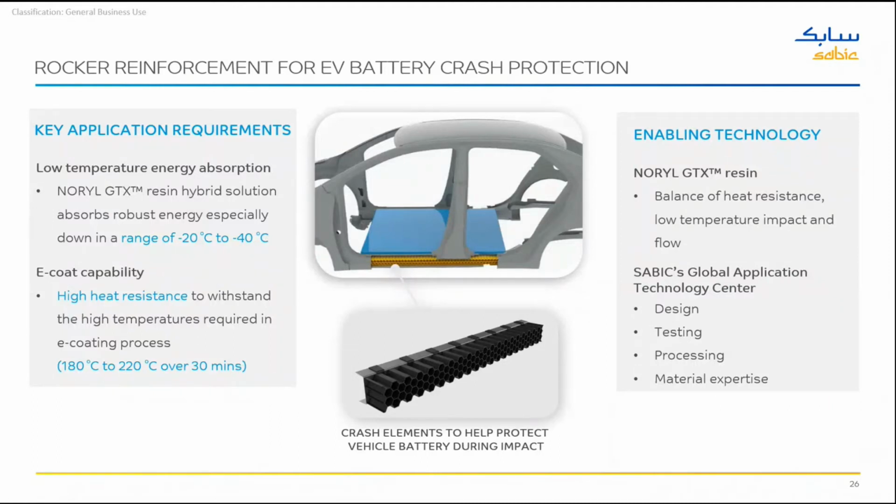If part of the body in white, the hybrid solution needs to withstand the E-coat treatment, which can see temperatures greater than 180°C for over 30 minutes. Norel GTX has proven to be up for the challenge, not only meeting the impact requirements, but also saving weight and reducing costs compared to steel or aluminum.